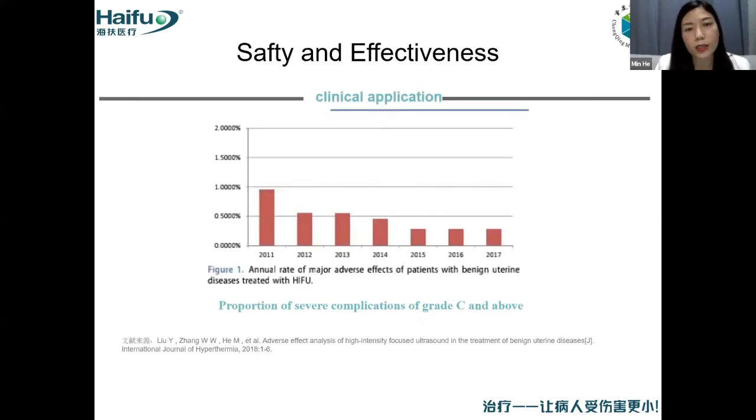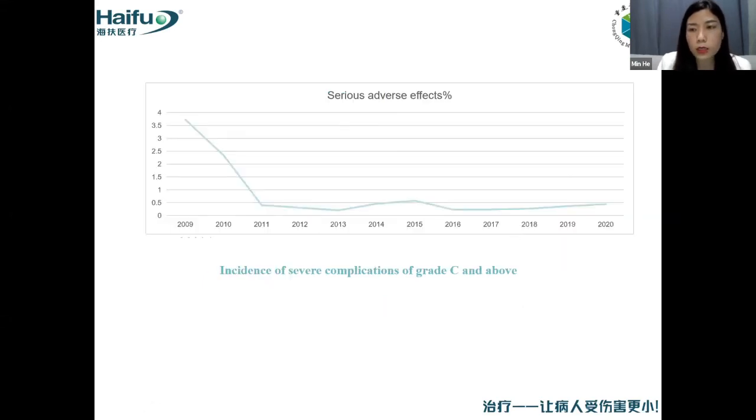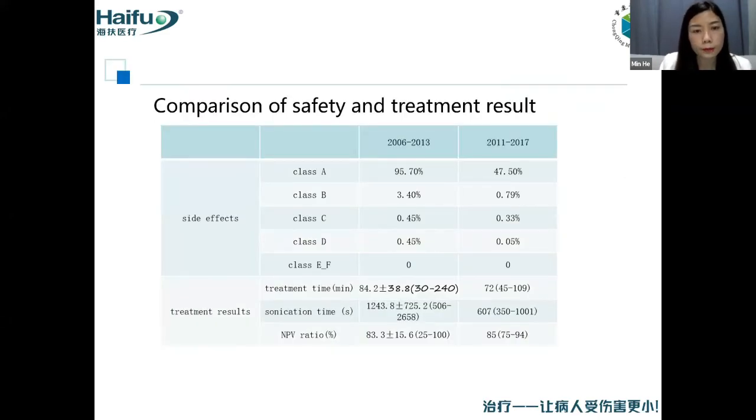I do some comparison here. This shows the serious side effects that happened in these years. This is the proportion of severe complications of grade C and above. We can see from 2011 to 2017, it decreased very much. And this is another study from 2009 to 2020. We can see the serious adverse effects incidence is below 0.5%.